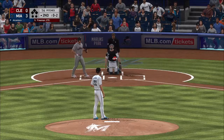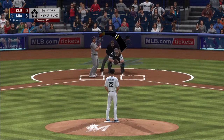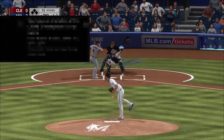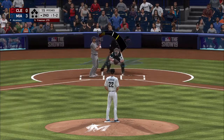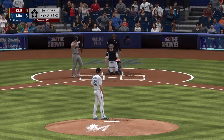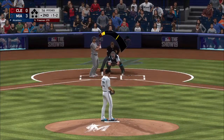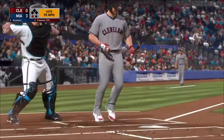And he fouls this one off. And it's 1-2. Fastball swung on and missed for the first out.